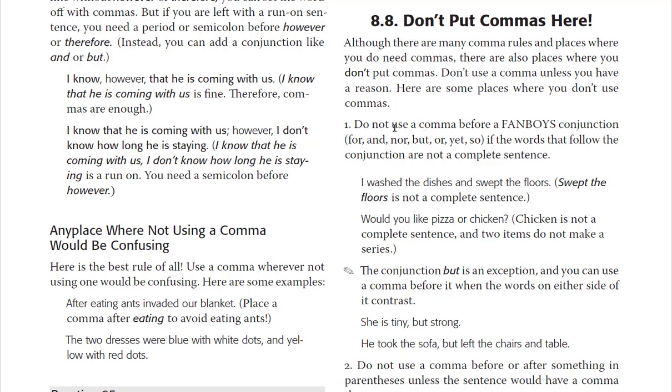Do not use a comma before a FANBOYS conjunction, for, and, nor, but, or, yet, so, if the words that follow the conjunction are not a complete sentence. I washed the dishes and swept the floor. So here you have a compound verb. So with a compound verb, just like with a compound subject, you don't need to have a comma. So swept the floor is not a complete sentence, so therefore no comma. If I said I washed the dishes and Ronald swept the floors, then you would have a complete sentence, then you would put the comma.